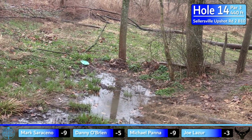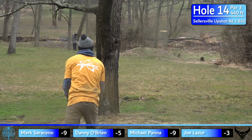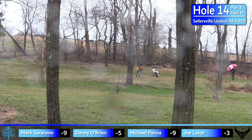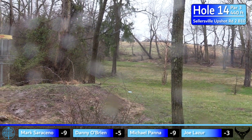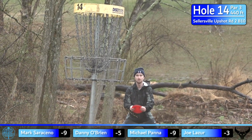Oh, and Danny flies past it. Casual puddle. Creek is really not too much of a concern here. It's further back, but it's back there. And Mark kind of left some meat on the bone there.